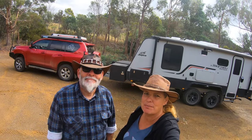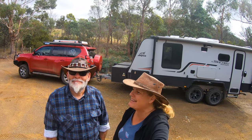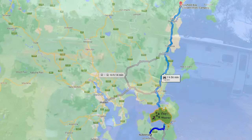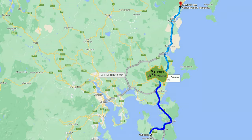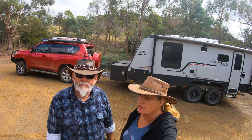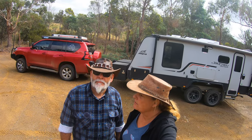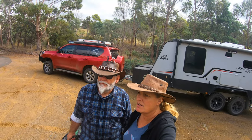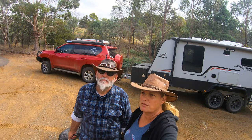Everyone, another beautiful day in Tassie. We packed up our campsite in Nubina and we are driving now to Tribuna, and we stopped on the roadside to have a look at the bush garden and get Ozzy out for a walk.